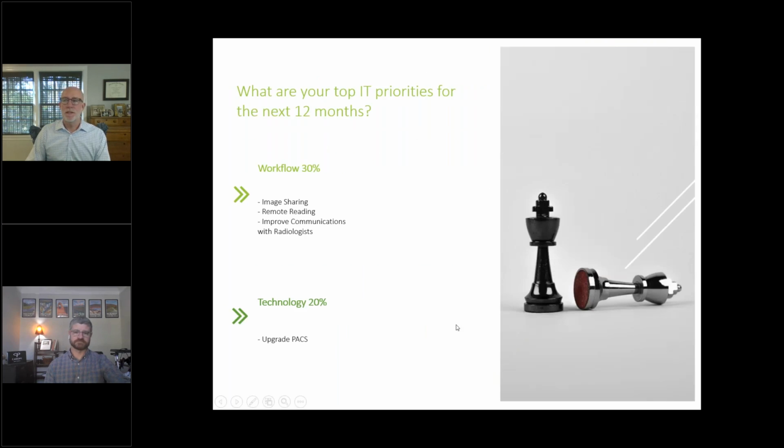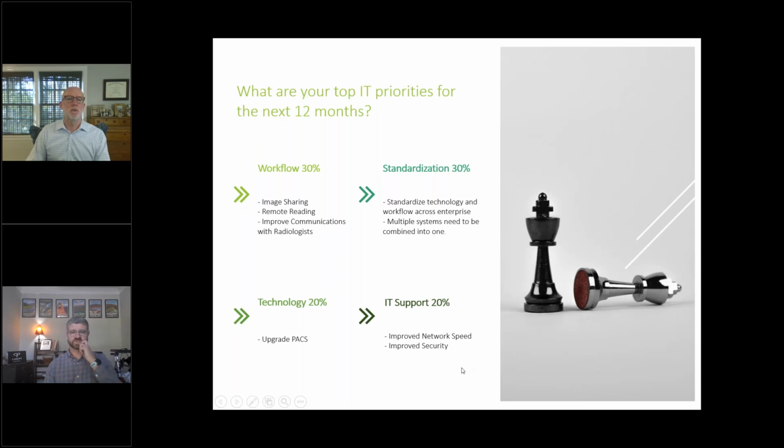I think this was probably the last question. What are your top IT priorities for the next 12 months? Respondents said that improving their workflow, or items related to workflow efficiency and productivity improvements, was 30%. Standardization of their imaging IT environment was also 30%. Upgrading technology or investing in new technology was 20%.